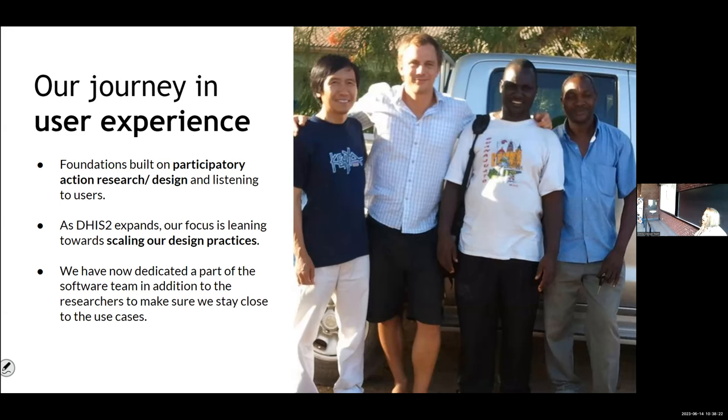Over the last year and a half, UiO, the University of Oslo, has started having a dedicated part of the software team, in addition to the researchers, to make sure we stay close to the users. So maybe I can have the UiO design team stand up: Caroline, Artie, Joe, and Marcos over here. This is our UiO design team, and hopefully it will continue to grow as design and user experience is a high priority to DHIS2.